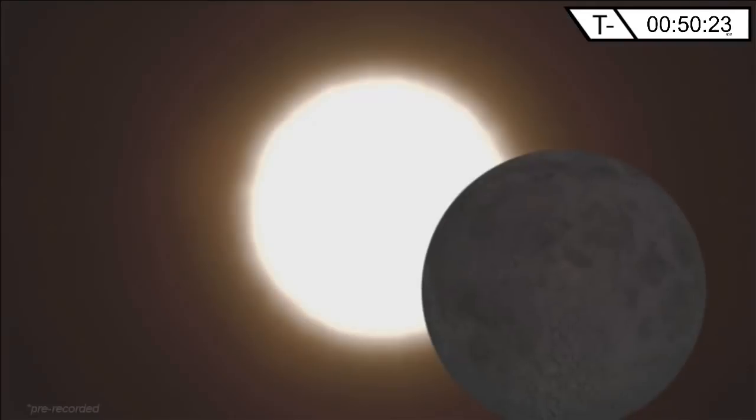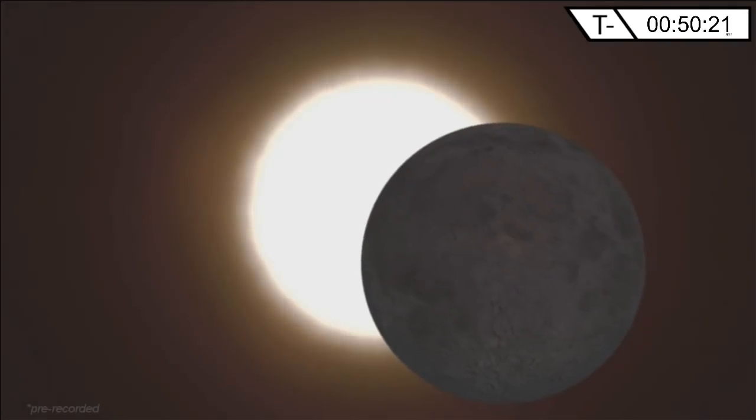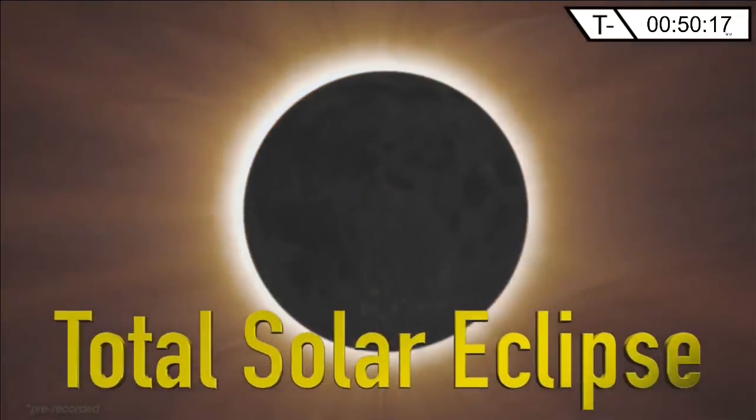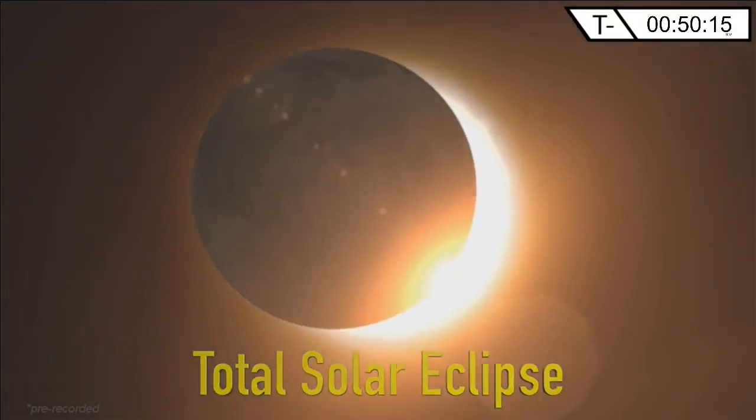Solar eclipses happen between 2 to 3 times per year on average across the globe, so they're relatively common. But whether or not you can see them from your location is another story. There are 4 types of solar eclipses that can occur. First is the total eclipse, where the moon completely covers the entire sun and the sun's outer atmosphere can be seen. That's what many people along the path of totality in the United States will see today.